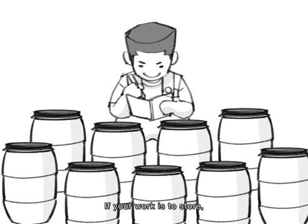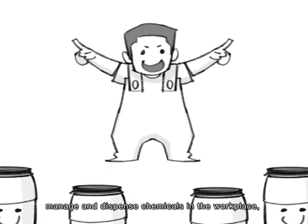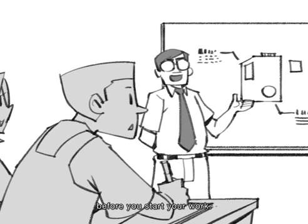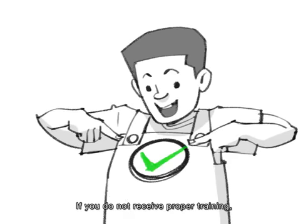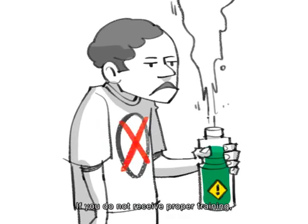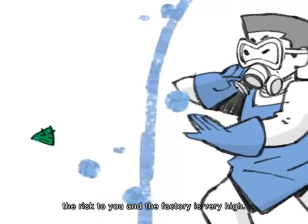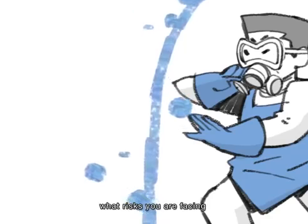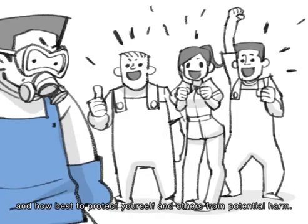If your work is to store, manage, and dispense chemicals in the workplace, you must be well trained by your factory management before you start your work. If you do not receive proper training, the risk to you and the factory is very high. You must become aware by learning what risks you are facing and how to best protect yourself and others from potential harm.